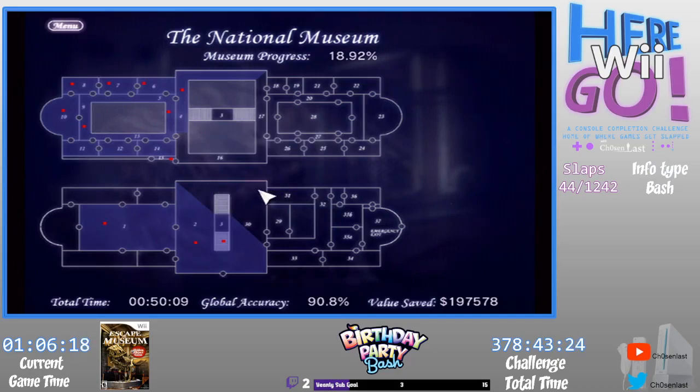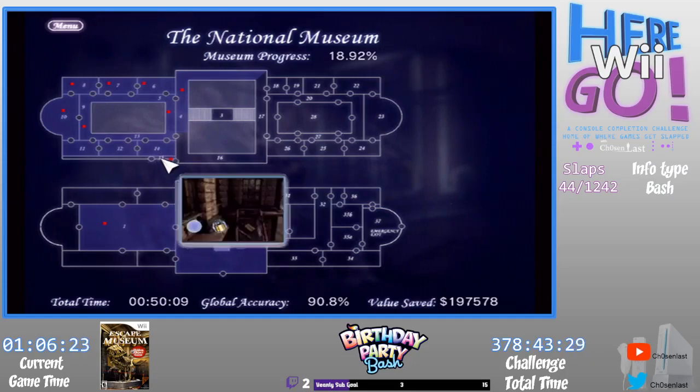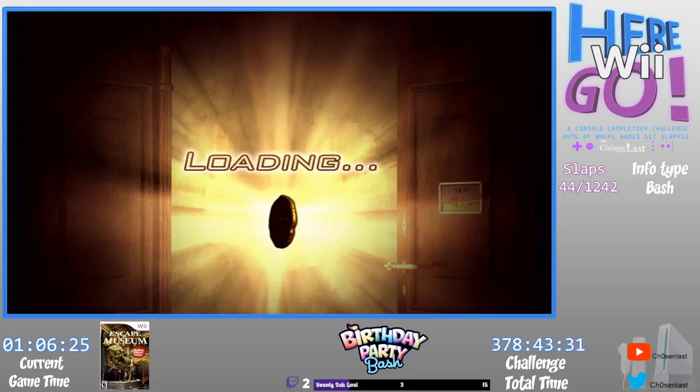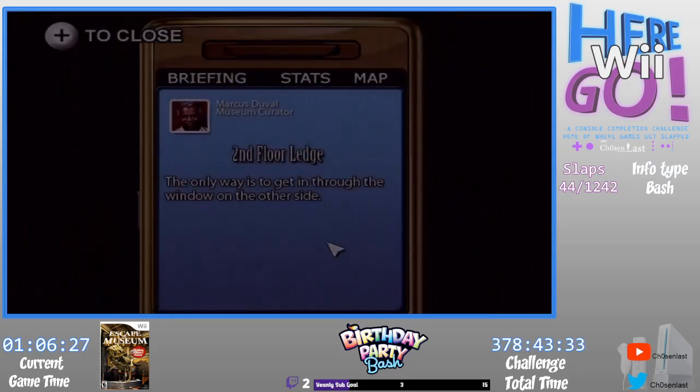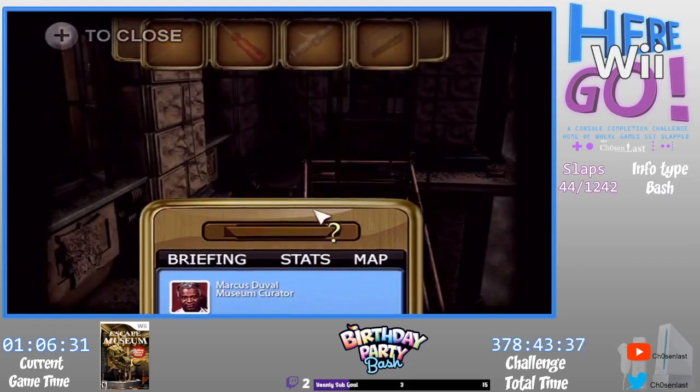Where's 15? Oh, it's that little quarter. Only way to get in is through the window on the other side.